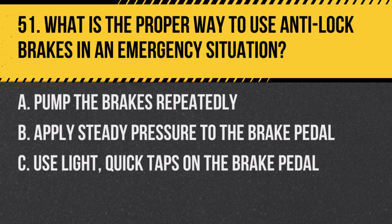Question 51. What is the proper way to use anti-lock brakes in an emergency situation? A. Pump the brakes repeatedly. B. Apply steady pressure to the brake pedal. C. Use light, quick taps on the brake pedal. Answer. B. Apply steady pressure to the brake pedal. Anti-lock brakes work best with consistent pressure.